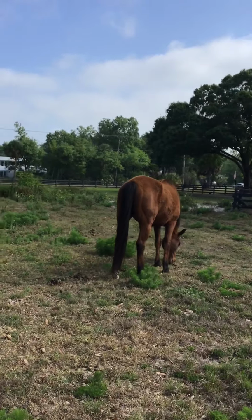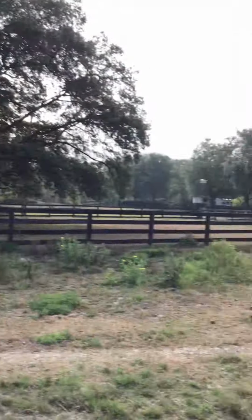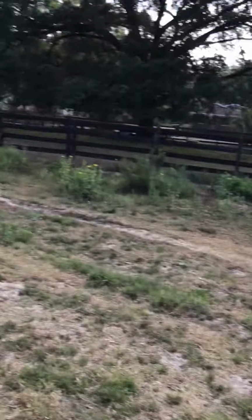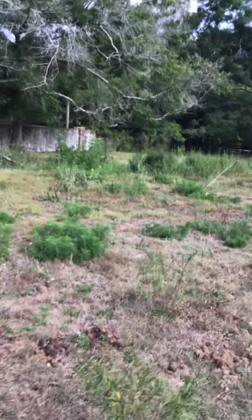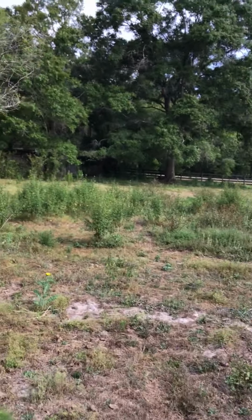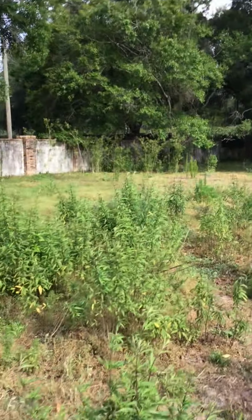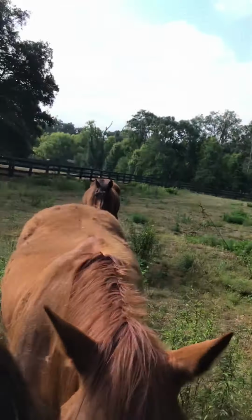RW, you can tell he's losing some of his muscle conformation. Like I said, he's 27. So even though they're both fed the same amount, you can still see a lot of muscle on Boogie compared to RW. I see the emu. I just got to get there. The horses are following me. Let you see them. They're following me.